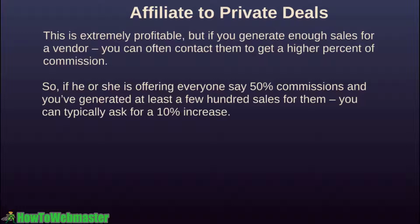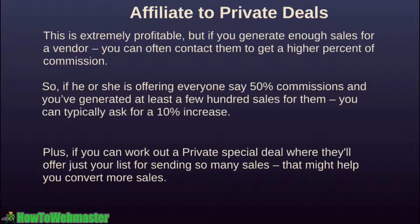Some of them will stick to the bottom if it's software. Software is another thing. A lot of times they'll stick at 50%, and it's harder for them to move up because they have a higher overhead with having to hire programmers and all of that. But keep that in mind, you can always work out a very private special deal where maybe they offer something to your list, something like an incentivized bonus.